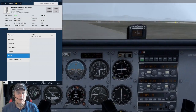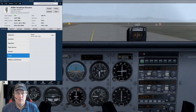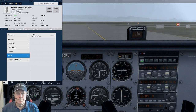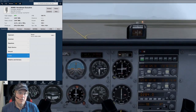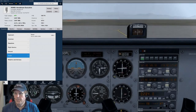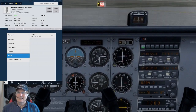Bakersfield Ground, Cessna November 172 Quebec Tango is type Skyhawk at the flight school. Request VFR to the south with information November. San Diego, actually Gillespie Field. 172 Quebec Tango, Bakersfield Ground, good evening, are you ready for taxi? Yeah, we are, 2 Quebec Tango. 2 Quebec Tango, runway 30 right, taxi by Alpha Bravo. 30 right by Alpha Bravo, 2 Quebec Tango.